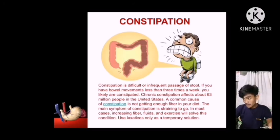irregular passage of stool, or yung madalas na pagkakaroon ng matigas na dumi, ganun. So yun yung constipation. So para makaiwas tayo sa constipation, we are required to add some fiber, fluids, and exercise in our regular diet.